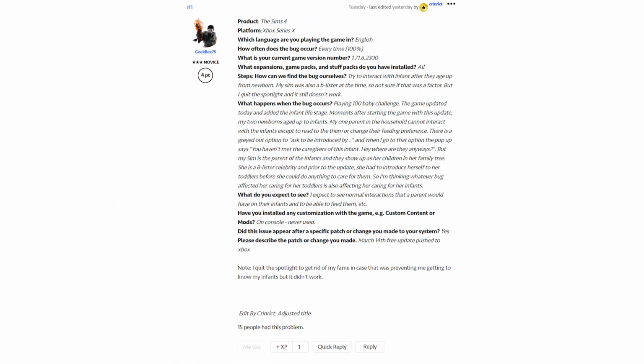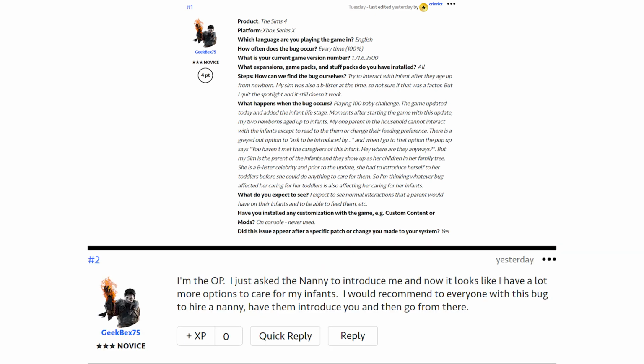Now, the next one is one that I already talked about in my video about the update, and that's where your parents may have to introduce themselves to their infants. And that's not happening all the time, but it seems like it may be related to the beloved trait, which is a reward trait you get for completing the Friend of the World aspiration, or if you're someone who just likes that trait and cheats it onto them, because I know some people commented that they did that on this thread.